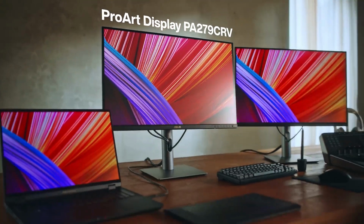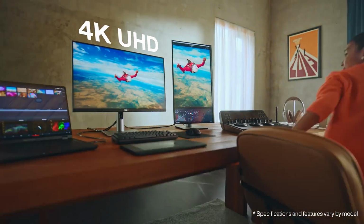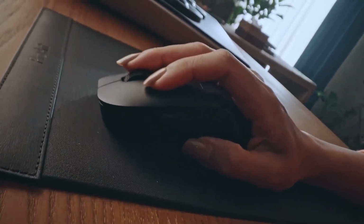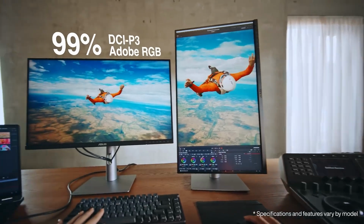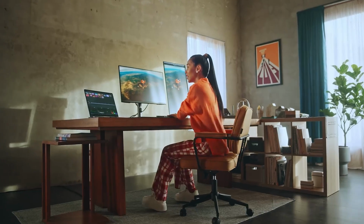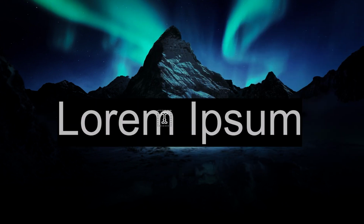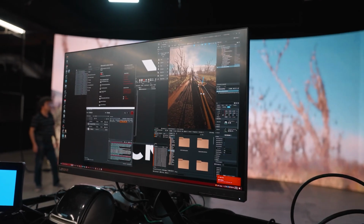Take the Asus ProArt PA279CRV for example. It boasts a 27-inch 4K Ultra HD display with 100% sRGB and 99% DCI-P3 colour gamut coverage. Factory calibrated for colour accuracy, it means that literally straight out of the box you're seeing the colours as they're meant to be, whether you're editing photos, working on raw files or colour grading videos.